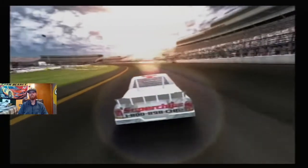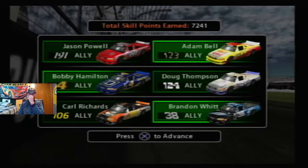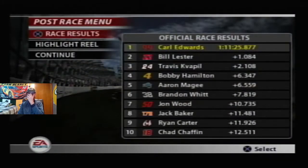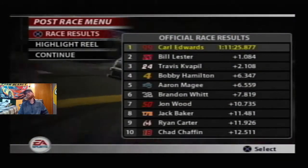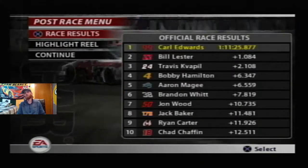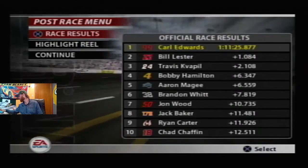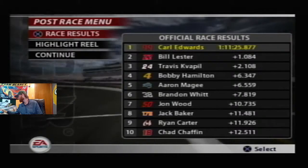Carl Edwards is a winner once again on this Craftsman Truck Series season. And another caution-free race, the 2nd in a row, and now the 3rd of the season that we have seen caution-free race here in the Truck Series through the first 17 races.